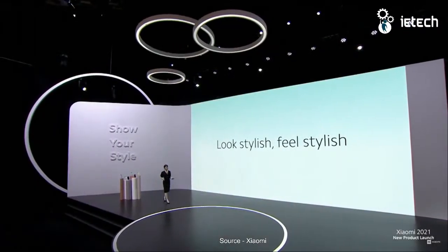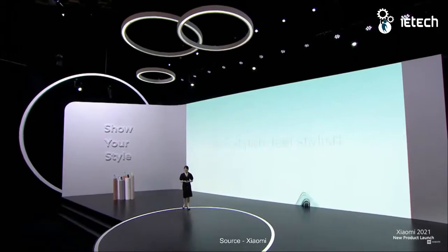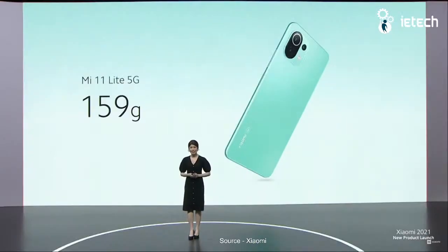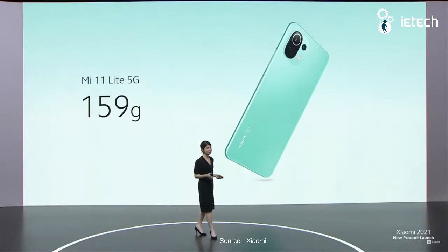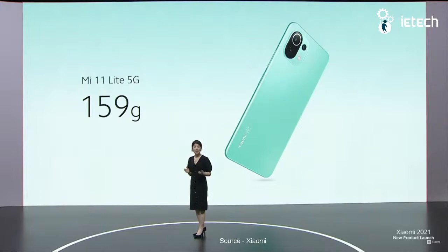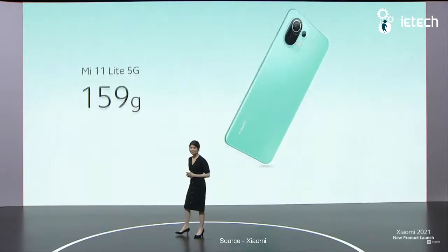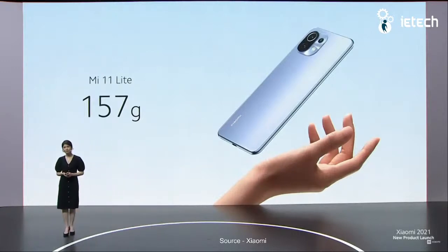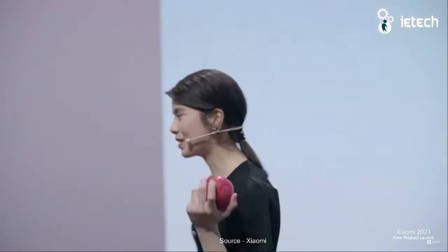Beyond looking stylish, Mi 11 Lite also feels stylish. At just 159 grams, Mi 11 Lite 5G is incredibly light, making it really easy on your hands on a day-to-day basis. In general, people spend more than 3 hours holding and using their smartphones, so you definitely want something that sits well in your hand. But we could do a tiny bit lighter. Just 157 grams for our 4G variant. And to put that into perspective on just how light it is, it's even lighter than an apple. Literally.